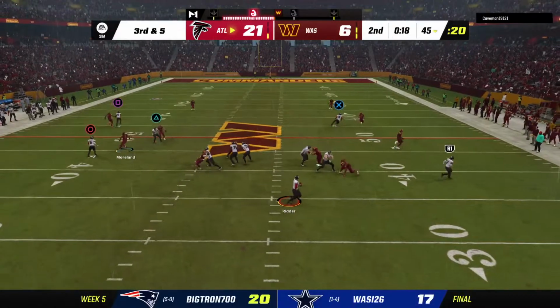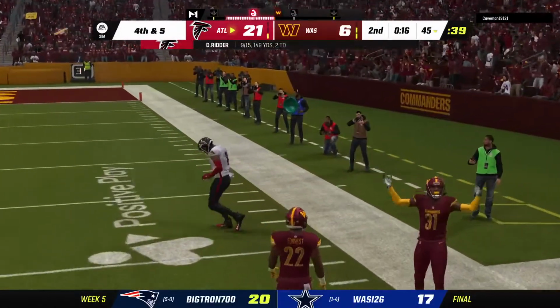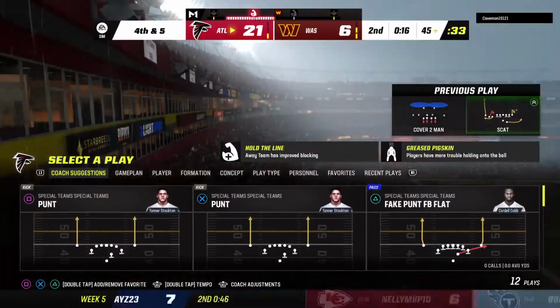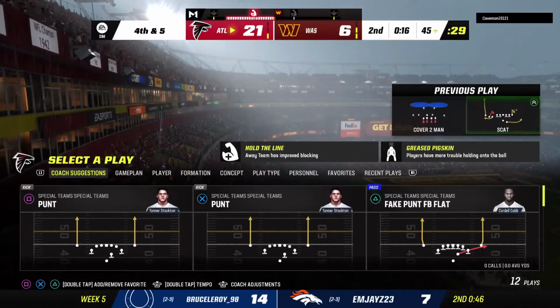They'll set up a throw. And that is incomplete. 16 seconds now on the clock. That might be the 3rd down stop that they needed because they've had a lot of trouble slowing down this offense in the first half. This might be their opportunity to get off the field.